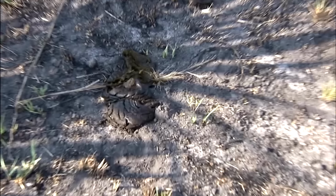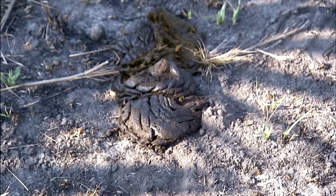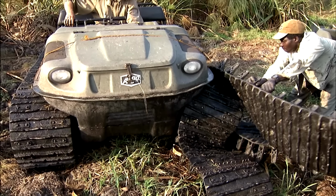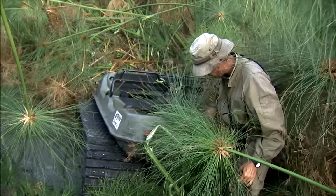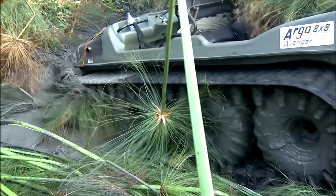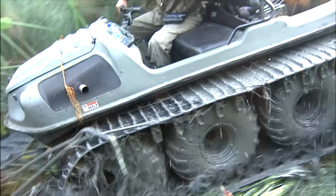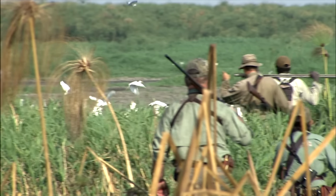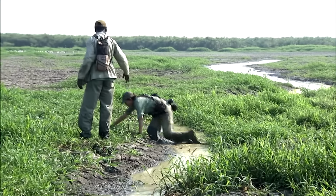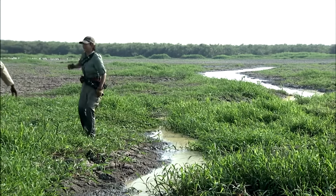It took us about 2 hours or so to get to the point where we found some spoor. Along the way, we lost a track off of one of the Argos. The other one got stuck in a hippo wallow. It's been quite an adventure. So we park the Argos a safe distance away, and then we start following up and tracking. These floodplains are very, very difficult to walk.